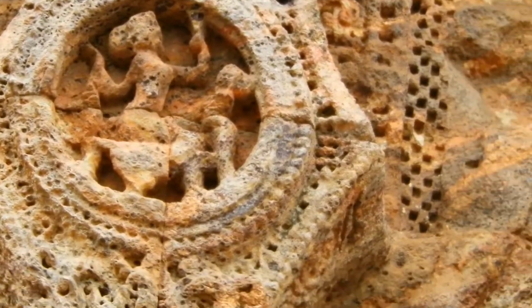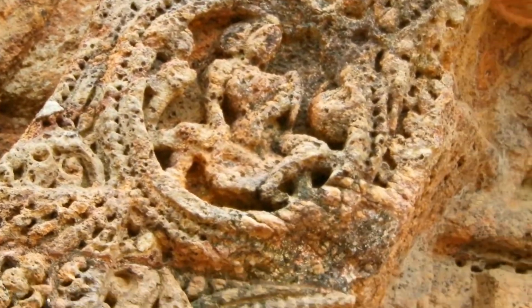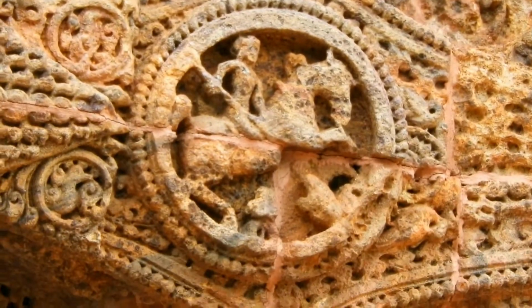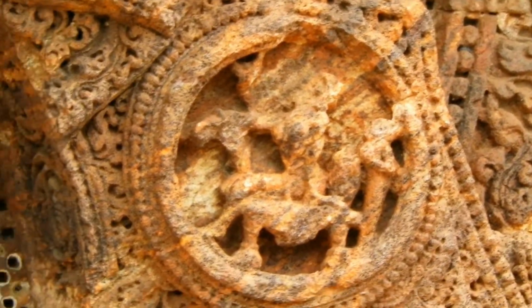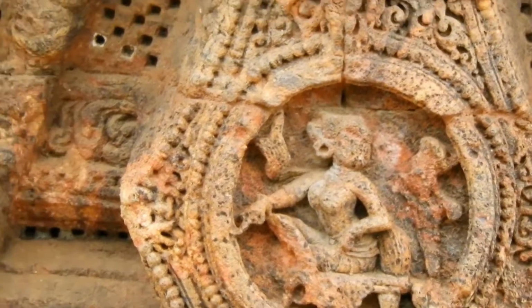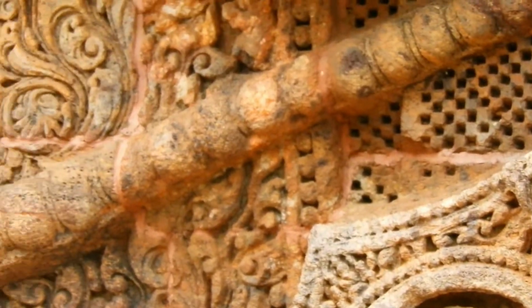This temple was called the Black Pagoda in European sailor accounts as early as 1676, because it looked like a great tiered tower which appeared black. Similarly, the Jagannath temple in Puri was called the White Pagoda. Both temples served as important landmarks for sailors in the Bay of Bengal.